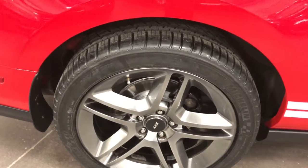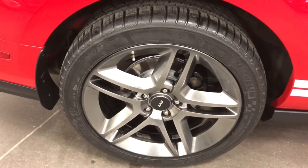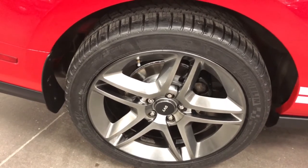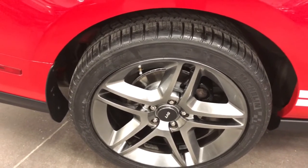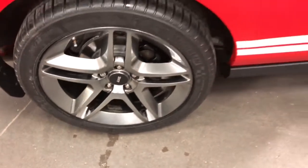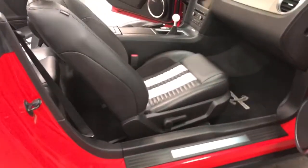This has got brand new Michelin Pilot Sports on it over top of the factory original SVT wheels, which are done in that chrome paint, which is black, and it looks black, but it's not. In some places that actually is not black in there, that's just shadowed, but it's really quite beautiful. So gorgeous looking vehicle with wheels that are outstanding.